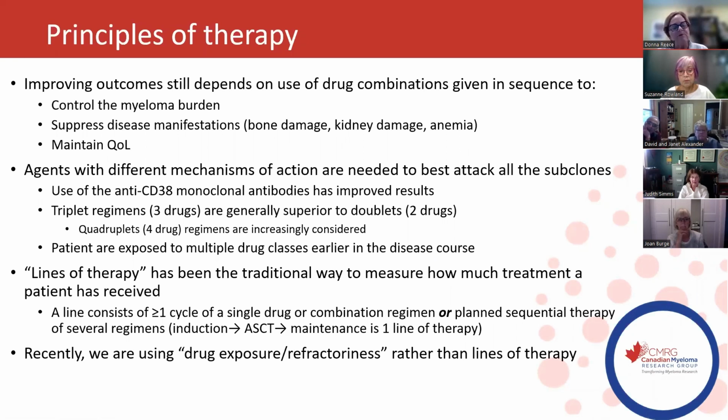So I'm just going to talk about some principles of therapy. Right now, improving myeloma outcomes still depends on the use of combinations of these drugs, milking each line of treatment for all it's worth until it quits working, in sequences. Each of those lines, each of those treatments or regimens, has the goals of controlling the myeloma burden, suppressing the disease as long as possible, but maintaining quality of life. And I've already mentioned we need several drugs with different modes of attack on the myeloma cells to take care of all these mutations and abnormalities.